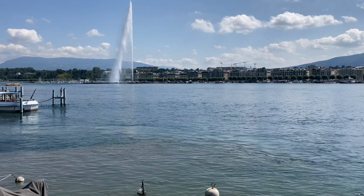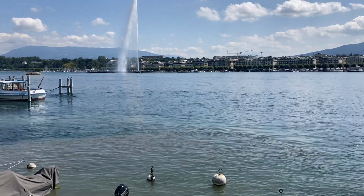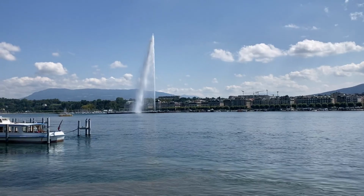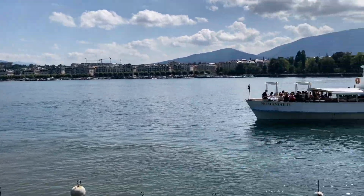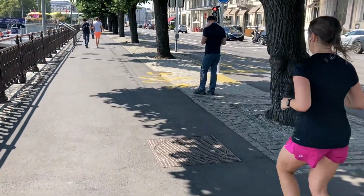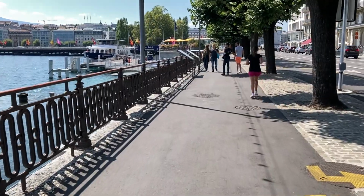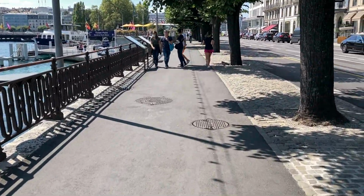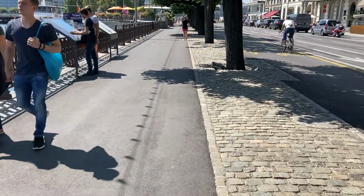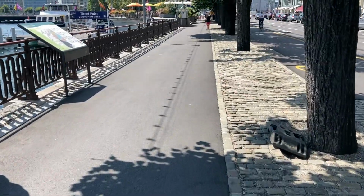I can't even imagine how many liters of water it loses into the air, but it's probably a big number. Alright, so let's head to the ticket office and just ask. I mean, it's the same firm as far as I can see. This CGN, this is the same boat we saw in Lausanne, but as I said, I don't know.